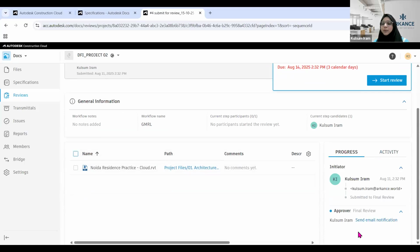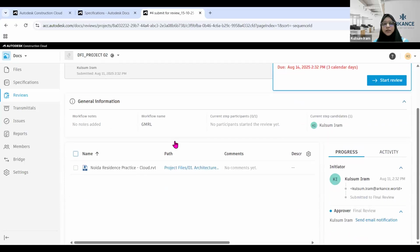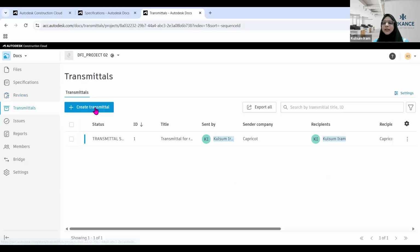Then you can have the progress report: by whom it was initiated, who the approver was, when the email notification was sent, and when it was created. All activities are going to be shown over here. So these things can also be seen in your progress report, right? So this is how your review will work. And after that, transmittals work. Transmittals are basically the letters I mentioned at the start. Once you define the package, what packages you want to submit for your review or for your approval purposes, you can create transmittals for that.